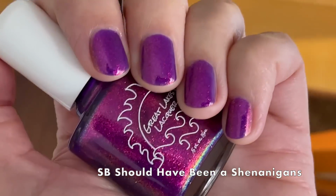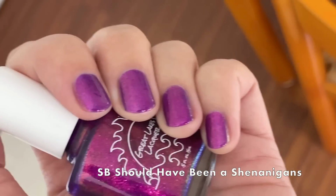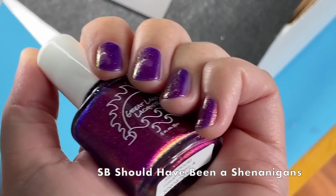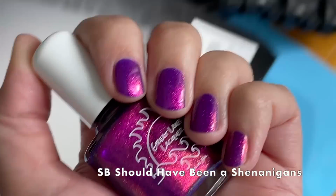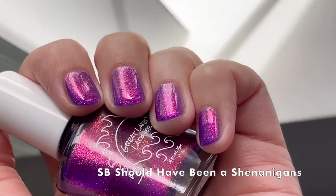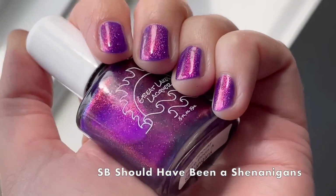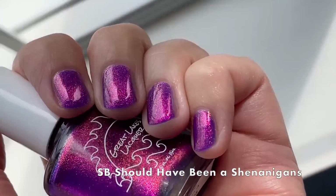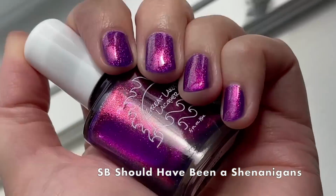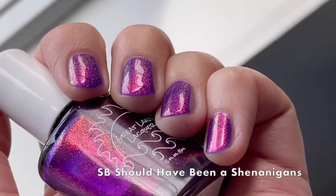I know there's a lot of purple fans out there. Again, I don't know if it's a confirmation bias. I feel like indie makers make a lot of purples, but I also feel like people really like purples, and I personally really like purples. So this is for all the purple people eaters. It is so pretty, so sparkly, and so purple.